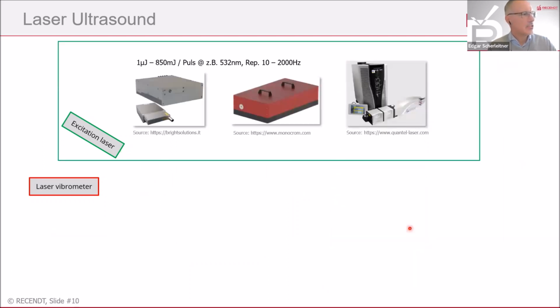Here are some examples of possible excitation lasers, so that you get an impression of the equipment which is used.